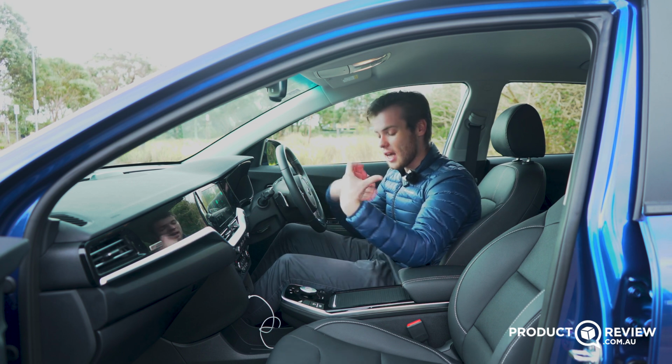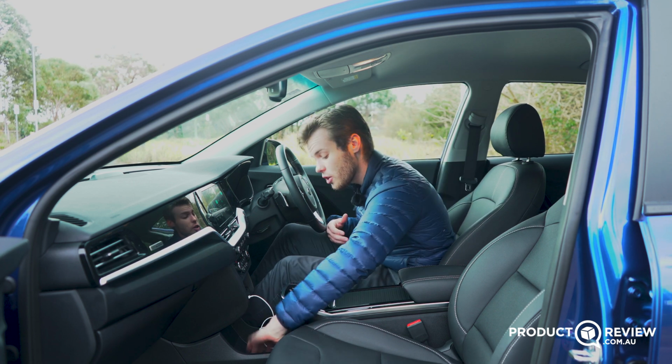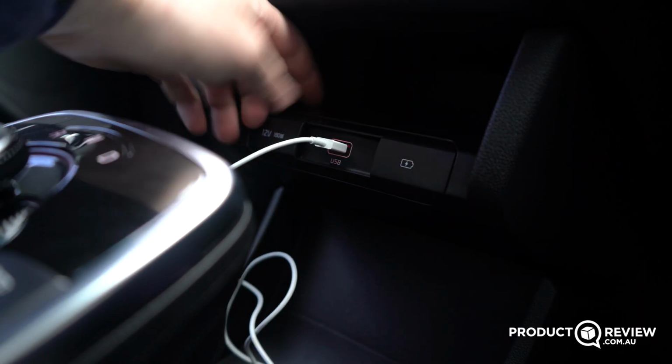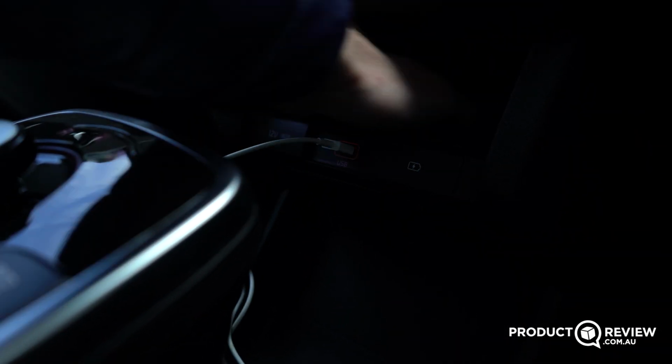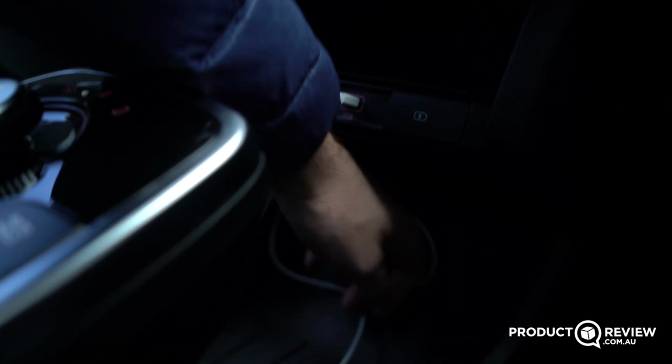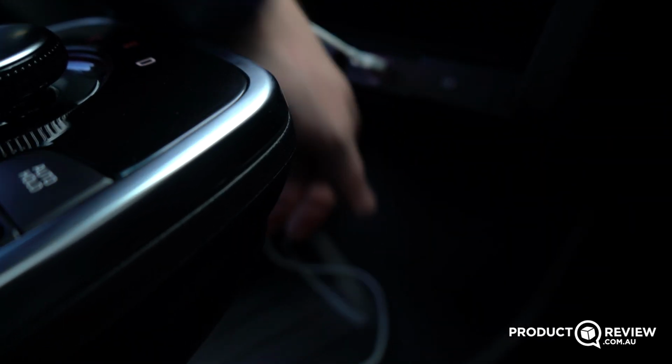But then what's nice is that you're taking advantage that this is an EV, so you have a lot of storage down below the transmission selector, and also just a little shelf above the USB ports, and also the 12-watt connector, so you can just shove your phone in there when you're using Apple CarPlay. So I like that a lot.